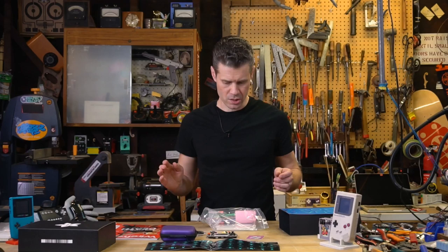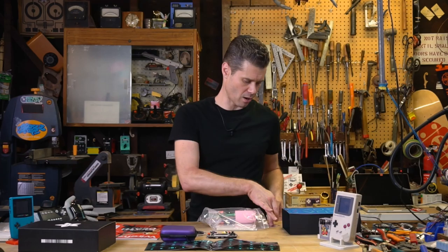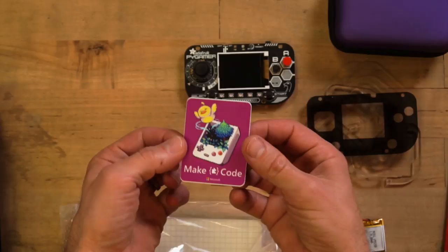Let's see, what else have we got? Well, there's this really cool MakeCode sticker for MakeCode Arcade, and that is very appropriate because we're going to be doing a lot of game programming for the PyGamer using MakeCode Arcade.